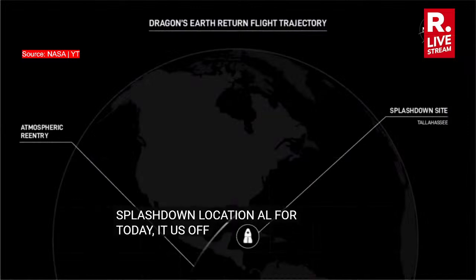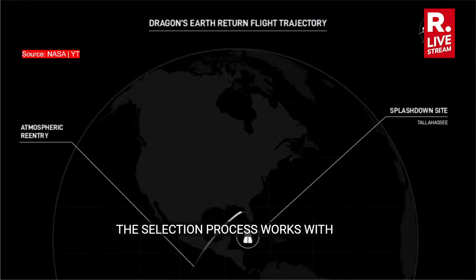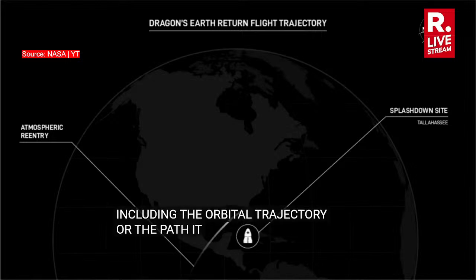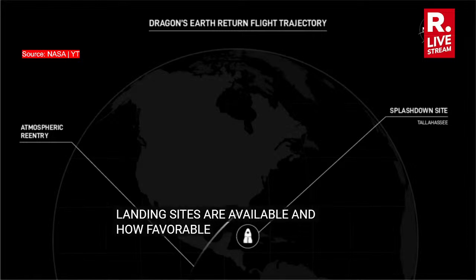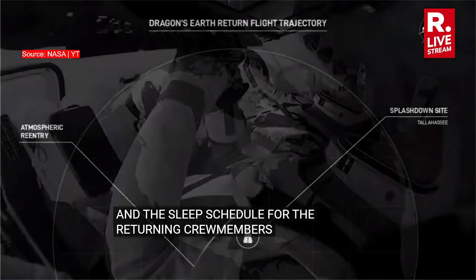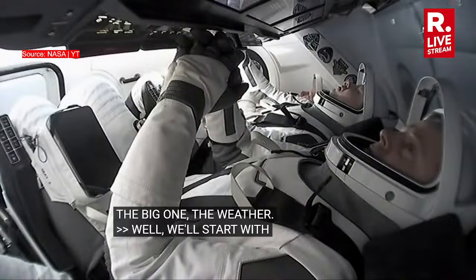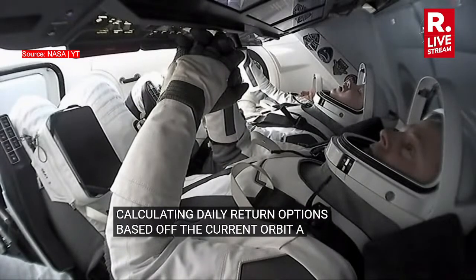The selection process works with a lot of different variables, including the space station's orbital trajectory or path that it follows, what landing sites are available and have favorable weather, how much free flight capability Dragon has for the trip home, and the sleep schedules for the returning crew members, as well as, of course, the big one, the weather. We'll start with calculating daily return options based off of the space station's current orbit and Dragon's capabilities to maneuver and line up for re-entry.